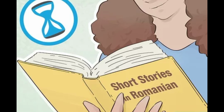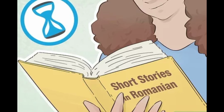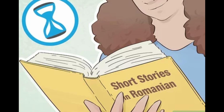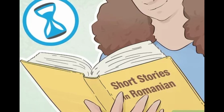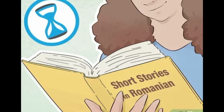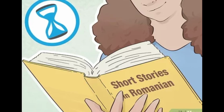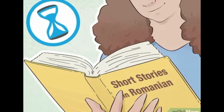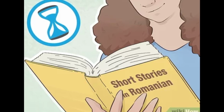Read as often as you can. The more you read, the easier it becomes. Practicing for at least 15 to 30 minutes a day, every day, will make a big difference. Read whatever interests you, if you're just trying to improve your basic skill. Rereading things you've already gone through can build your confidence.